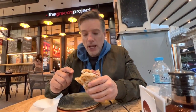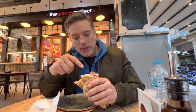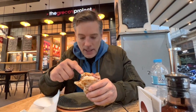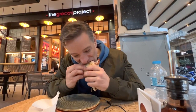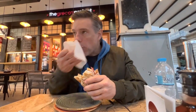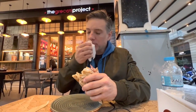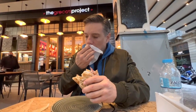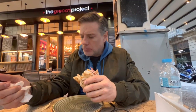All right, got the last gyro for the evening, number five. This is a pork one, and it's a gyro again because it's a shaved meat. No fries, but onion, and some tomato and the tzatziki, of course. So let me take a bite. Mmm, it's good. I like it.